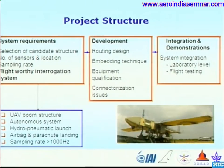We would like to have an autonomous system, and this is a major part of the concept, an independent system that will not rely on getting data out of the UAV itself. It should be operated autonomously. It should sustain the special launch and parachute landing of the Nishant UAV, and we asked for a high sampling rate. Actually, the flight test was performed using 2050 Hz sampling rate, which is above what is usually required for aircraft structure.